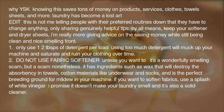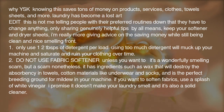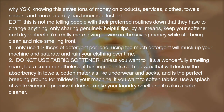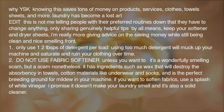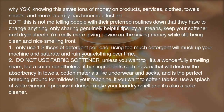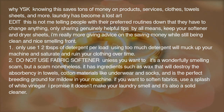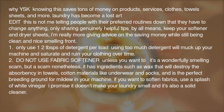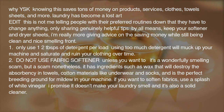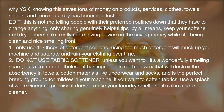2. Do not use fabric softener unless you want to. It's a wonderfully smelling scam, but a scam nonetheless. It has ingredients such as wax that will destroy the absorbency in towels, cotton materials like underwear and socks, and is the perfect breeding ground for mildew in your machine. If you want to soften fabrics, use a splash of white vinegar. I promise it doesn't make your laundry smell, and it's also a solid cleaner.